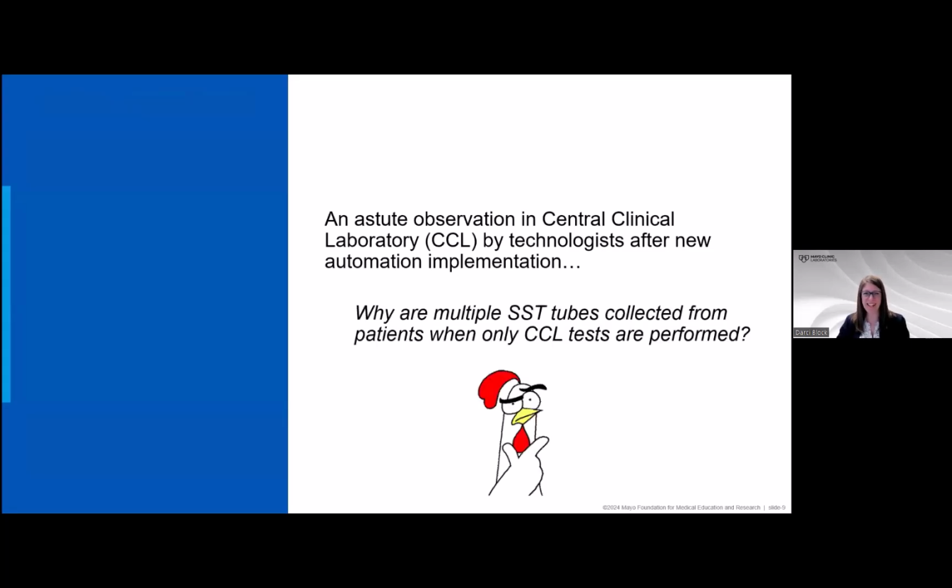If you advance, there we go, there they observed receiving multiple SST tubes collected from a single patient, but they noticed that the mix of tests were all for tests that were performed in our laboratory and thought that was an unnecessary amount and wondered what could be going on that would cause this to happen.